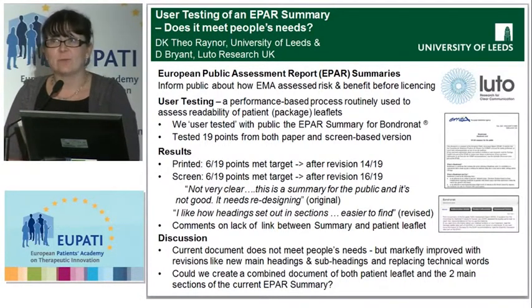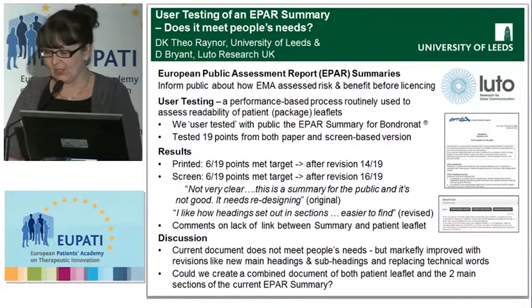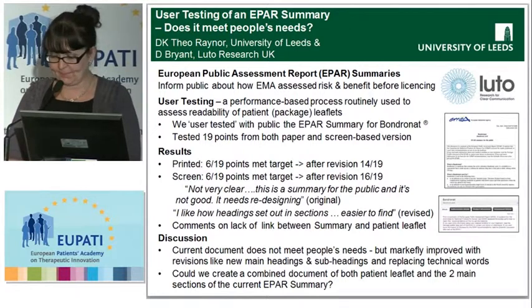However, no formal tests of readability are applied. So the aim of this research was to apply user testing methodology to test the readability of the EPAR summary. User testing is a performance-based process applied iteratively to assess document performance. And currently, European legislation necessitates the user testing of package leaflets to ensure their readability to patients. So this study recruited 40 members of the public to 4 rounds of user testing, and there were 10 people in each round. And the sample contained a range of participants representative of the general population and included a range of age, gender, and educational abilities.